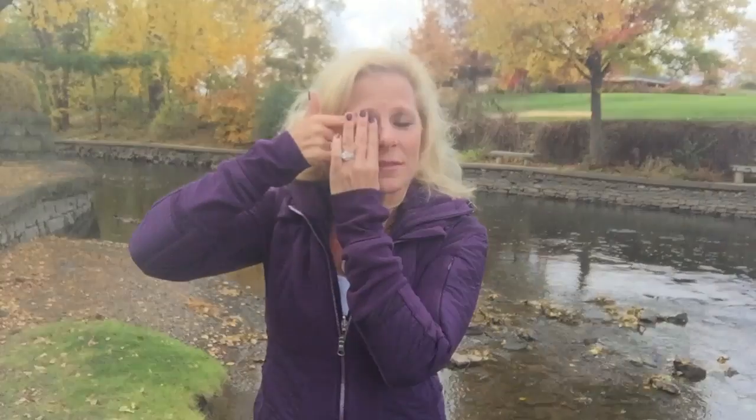All right, last but not least, we're gonna do the eye tapping. So we are just gonna put one finger over the eyelid and we are just gonna tap our fingers nice and gently going out. And then we're gonna do the other eye, tap. And just do nice light tapping, allowing old patterns to be released, inviting in new patterns.